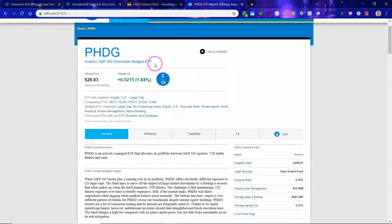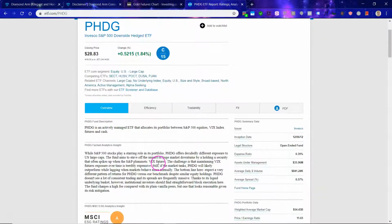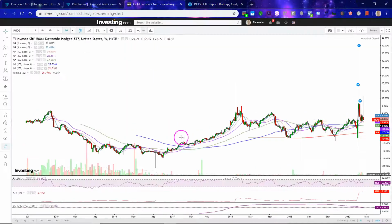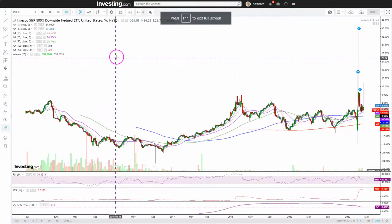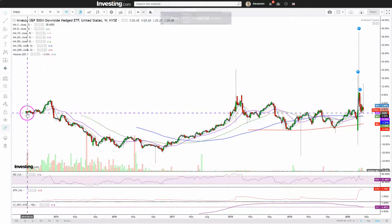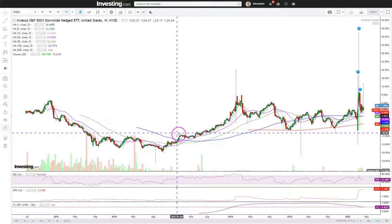First, we will look at the charts, and then we will look in more detail at how this ETF enables you to sleep more comfortably during these very erratic markets. Here are the charts. We are using weekly data points, so we have data all the way back to 2014.